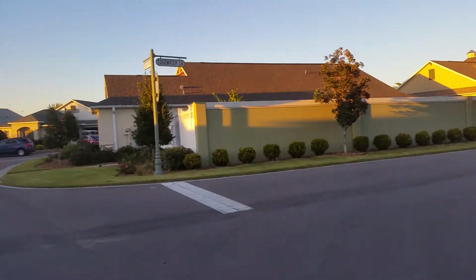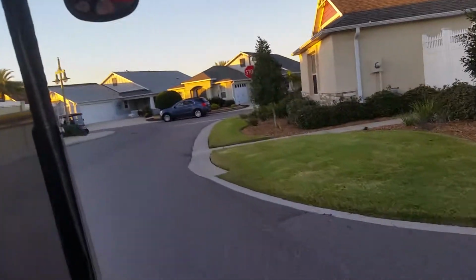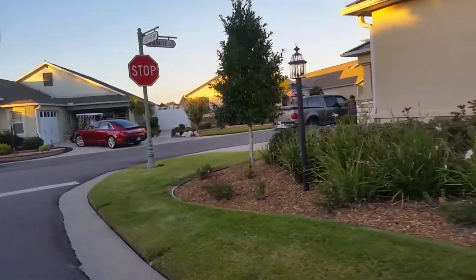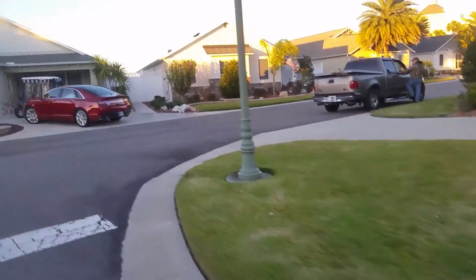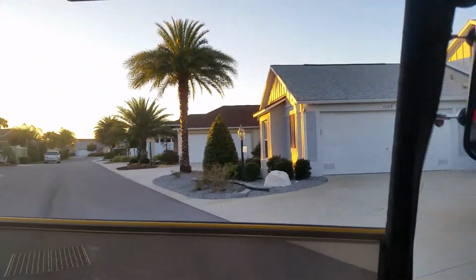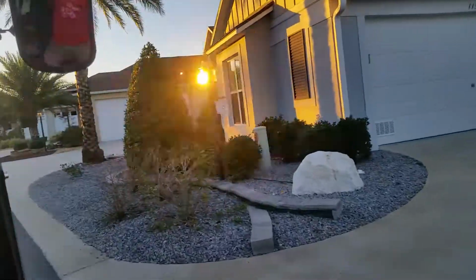Look at this. I can tell with the new paint and everything. Yeah, new paint. You got the new lawns. Yeah, look at this, man.